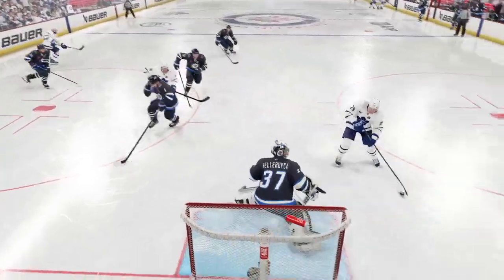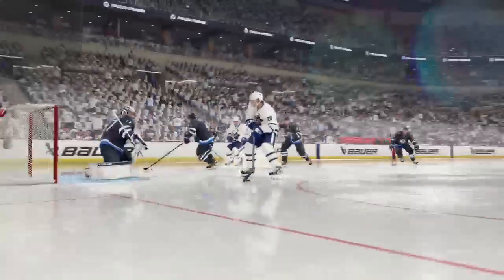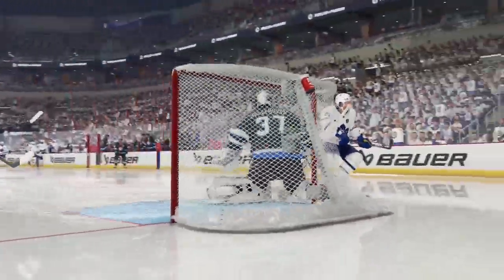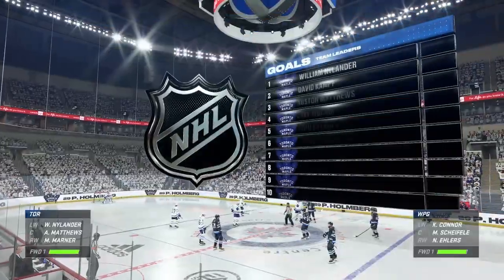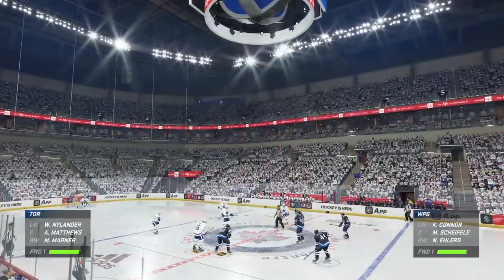He's in tight to the net, James, and he knows that he's not going to have much time or space to get it off, so he elects to use the snapshot and beats the goaltender. Toronto's got to be feeling good about their game tonight. Here they already lead in this one, and they've been dictating the pace of play also.